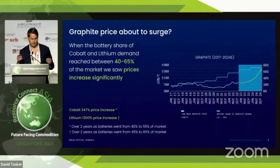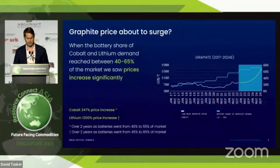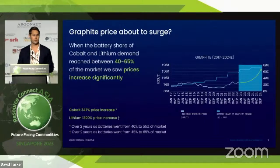So critically, the battery market has just reached that 50% level of graphite supply. If we go by what happened to lithium and cobalt, we're expecting a dramatic increase in the graphite price. In fact, we've already started to see this. We've had a 56% increase in the fines graphite price since September 2021, which has outperformed gold and base metals.